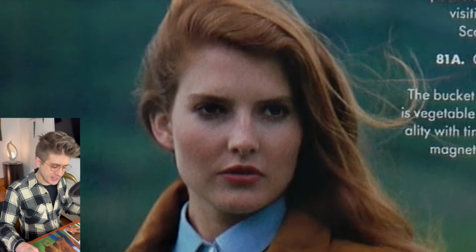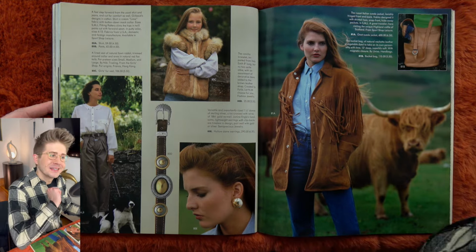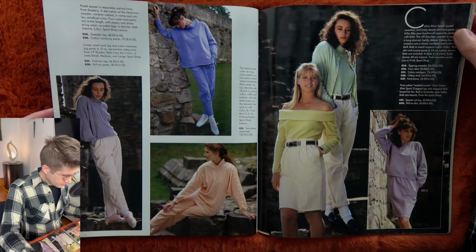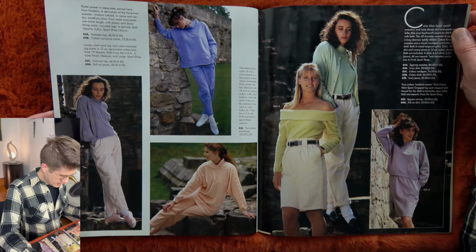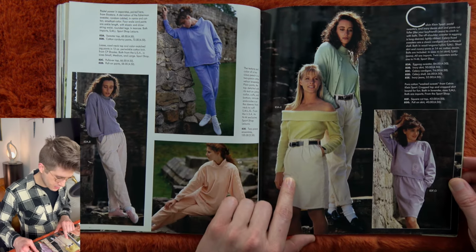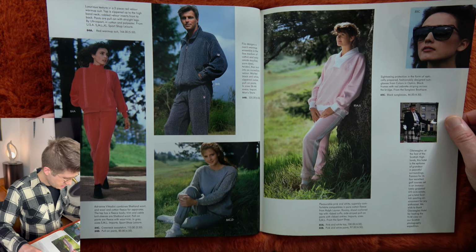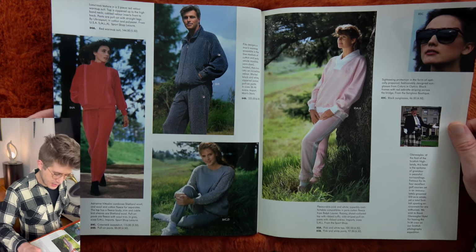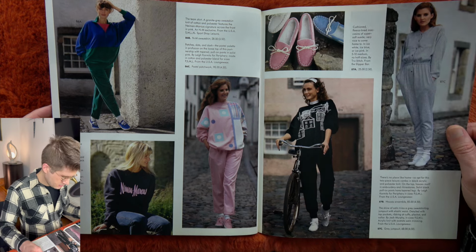The Wild West. We're doing some fringy leather jackets, all denim looks. There's that villainess again. And, oh... Little Miss finally did get her real fur. Isn't that nice? Okay. We're doing twin sets. We're doing all pastels. Fold down top, yellow sweater. Workout wear. Workout wear sets. And more of the same.